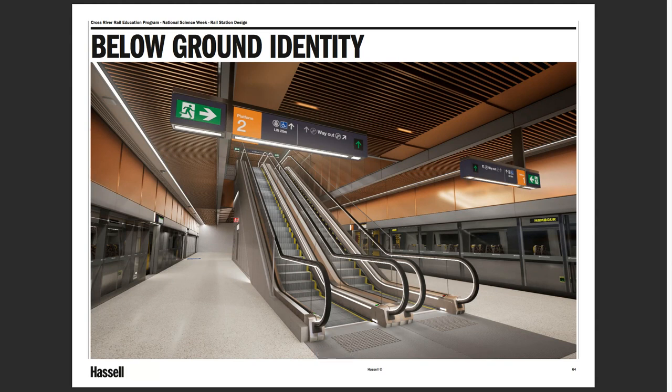Now, this is a shot again from the VR model at a platform level, so you can really see that clear identity that is going to come across as part of this project. It's very unique. It's not like anything that we've got around some of our other transport projects, and I think it's going to be a really strong architecture and design outcome for this project. So finally, the last bit of the presentation I want to run through is just to give everyone an overview and some insights into the stations as we run through the four of them.